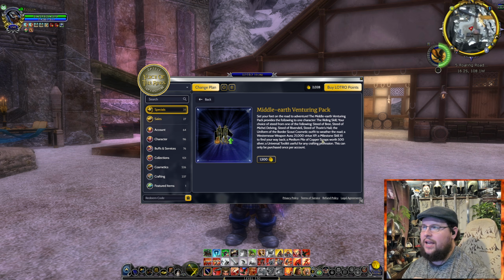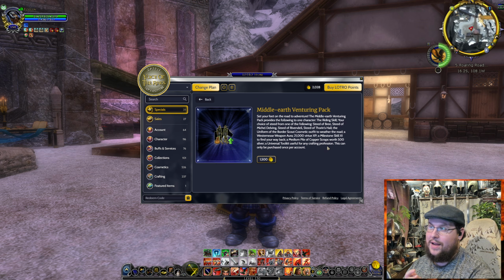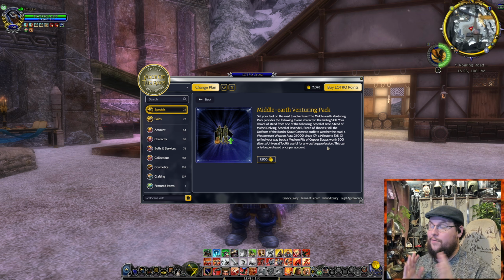And then you also get the pile of scraps, money, useless. 500 silver is really not helpful, so just throw that out there. That's not a lot for most players, okay? Then I'm getting snowballs thrown at me in the background. Then you get the 21,000 virtue experience. That's actually worth a lot. That's worth like 2,000 or 3,000 LOTRO points by itself, okay?